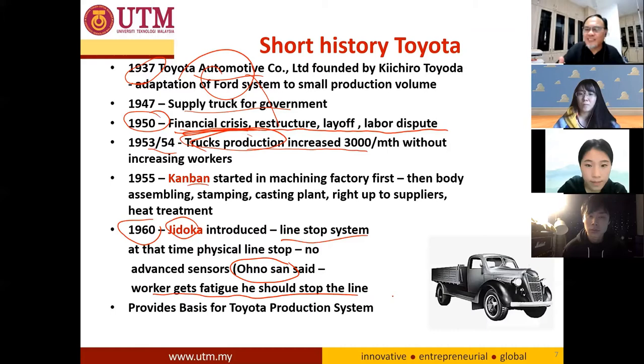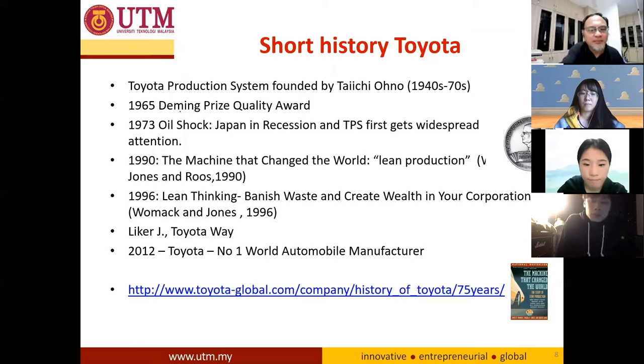I mean, common sense, right? So stop the line. This provides the basis for the Toyota Production System. And after that, they won the Deming Prize for Quality Award in Japan. Deming is an American quality guru, and the quality award was named after him. But Toyota already won it in 1965.